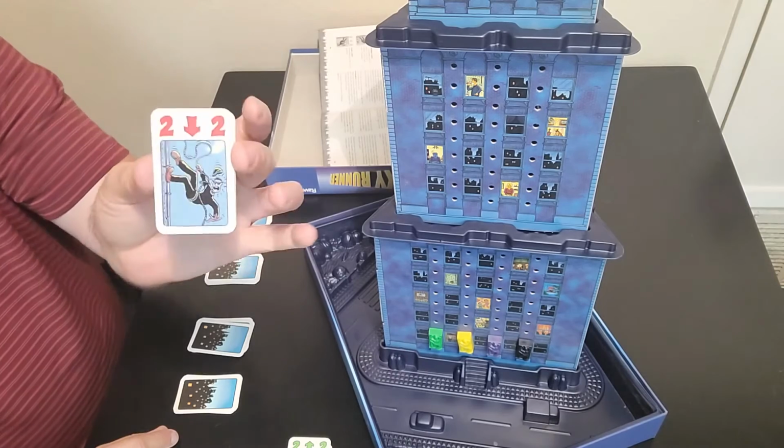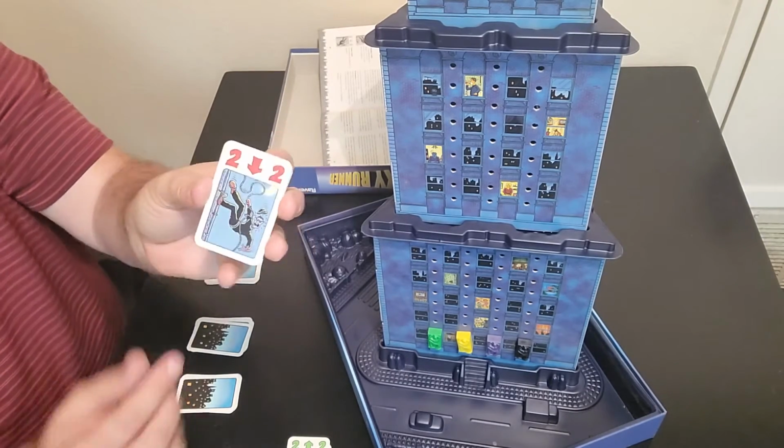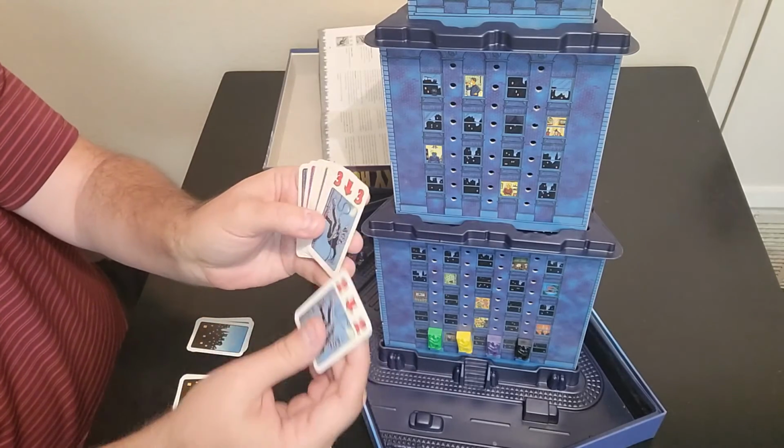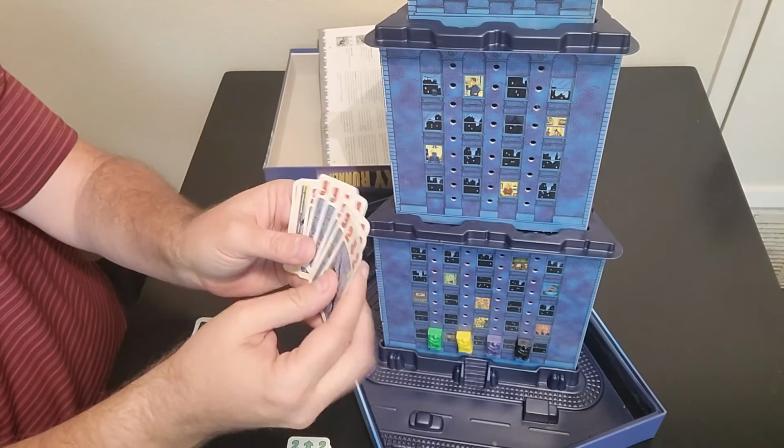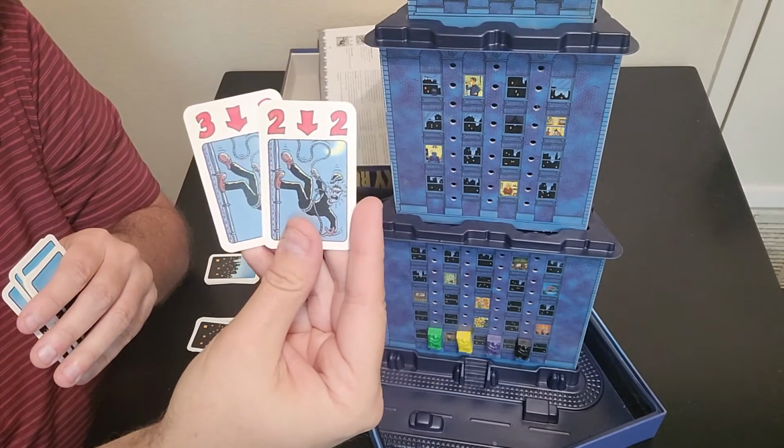You also have the crash cards, of course. This is where you can play them on another player. They either have to go down 2 or 3 spots. Okay, so you've got 1 of each of these. These are the crash cards. You can see him going, ah!